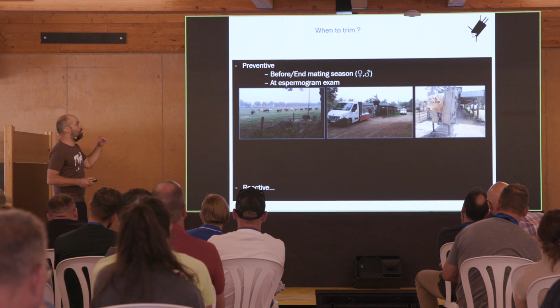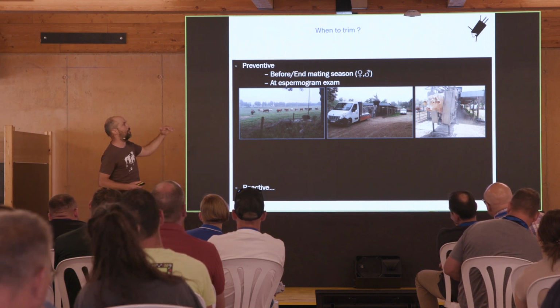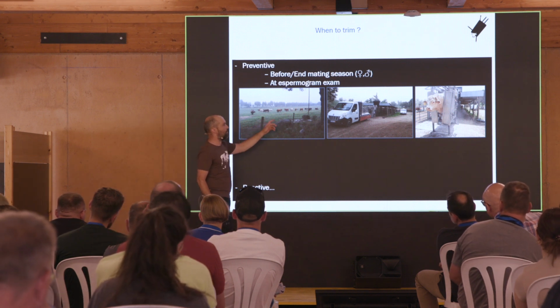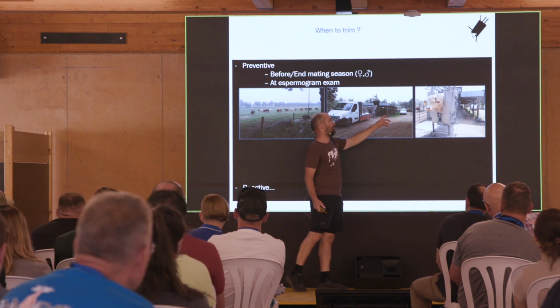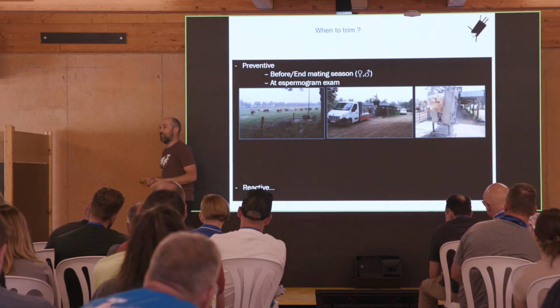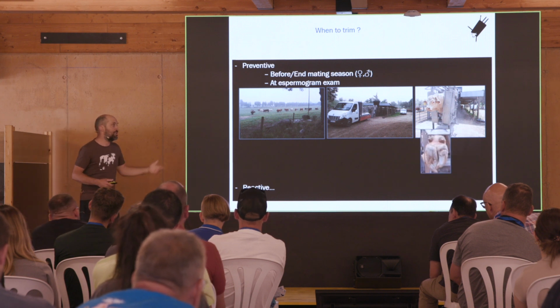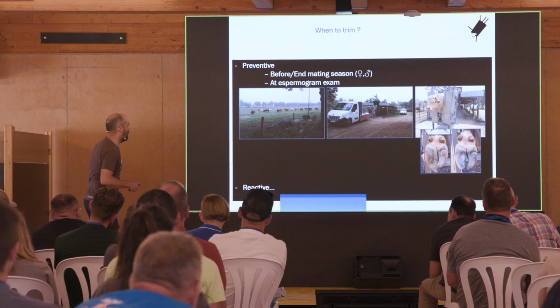And we usually, with our more consistent clients, we do it at the spermogram exam. So what you're saying here, it's all the kind of races of bulls. They are coming. This is a vet team that is making the spermogram examination. And if the bull receives a green light, it comes to the crush. And of course, he will survive the mating season a lot better with properly trimmed feet, okay?